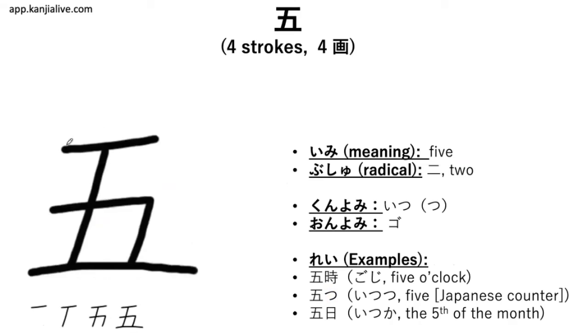Okay, let's check the stroke first. One, and then from top to down, two, and this is three. Okay, this is three. Okay, all the way, three, and four, so four strokes. The meaning is five. Bushu, radical, which you don't have to remember this time, is ni. Kunyomi is itsutsu, so tsu is okurigana. Tsu is okurigana, for example, itsutsu, five, in Japanese counter.